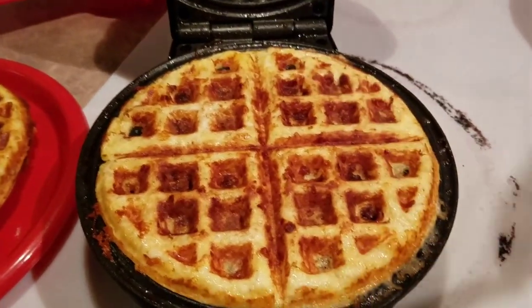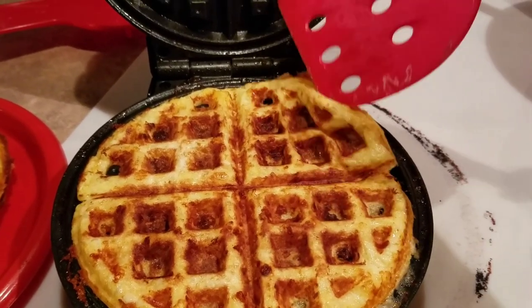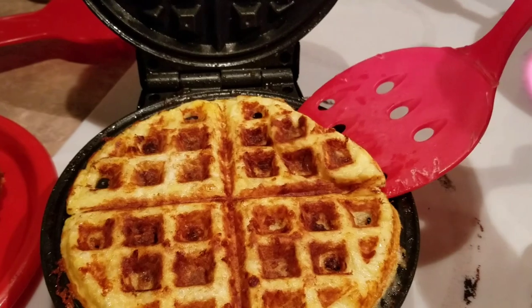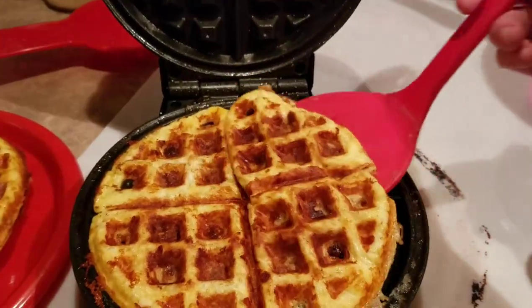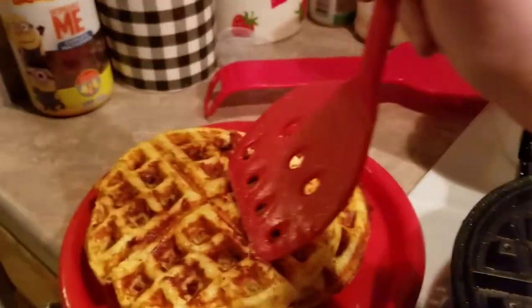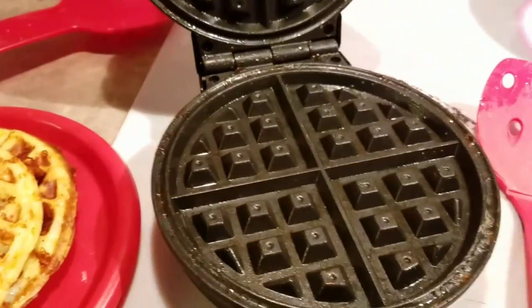And believe it or not, it comes out pretty easy. Not when you're using one hand, but it does not stick to the waffle maker. Isn't that awesome? How cool.